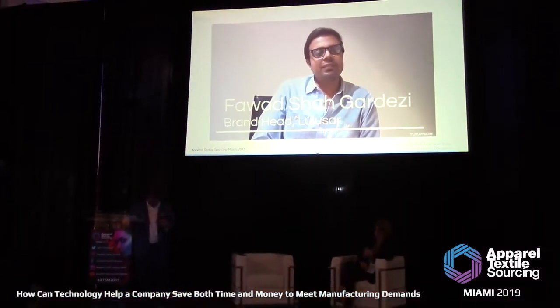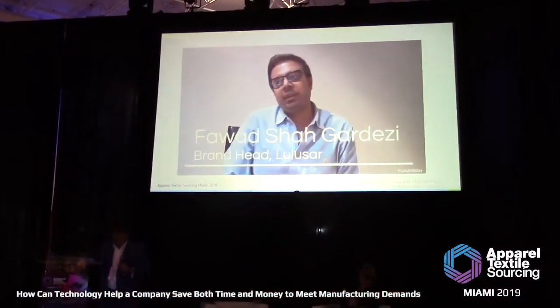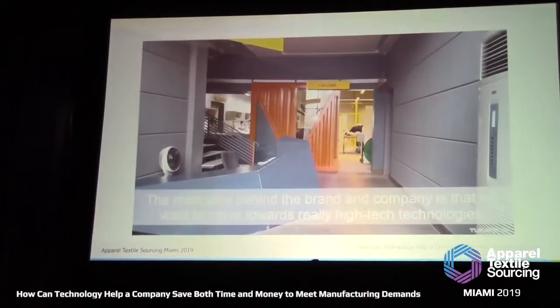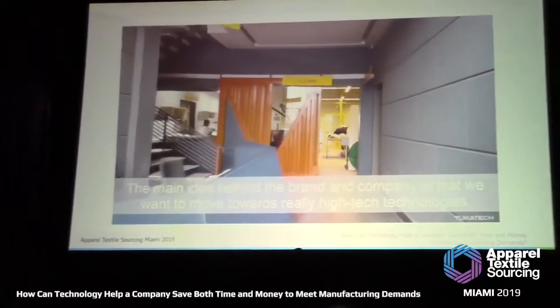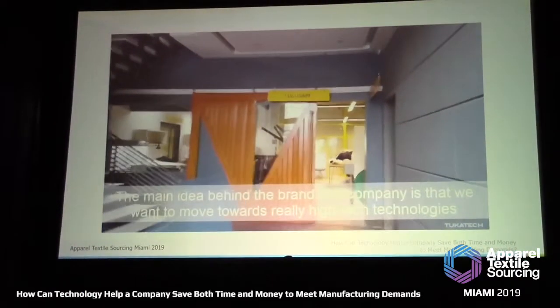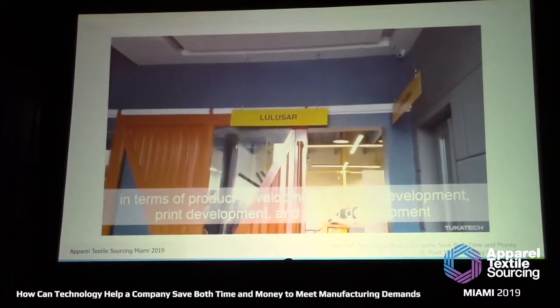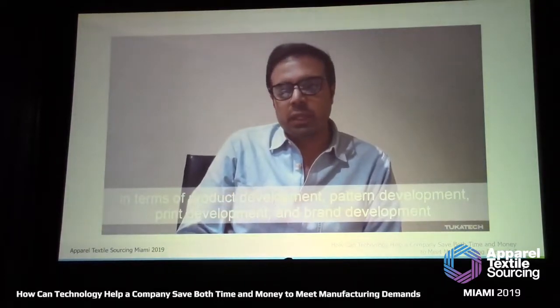So hi, this is Prabhat. Basically I'm heading Lucid. Lucid is a brand for matrix sourcing, and the main idea behind the brand and the company is that we really want to move towards really high-tech technologies in means of product development, pattern development, print development, and brand development.